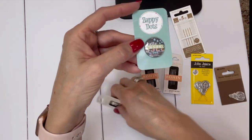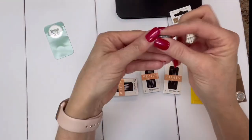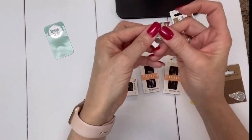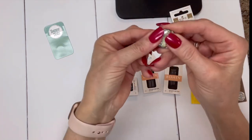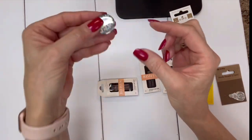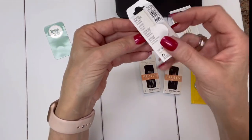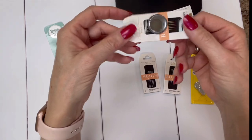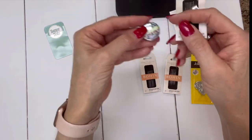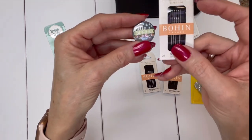So I'm not going to take a needle out, but I'm going to show you how strong these magnets are. This slides right off. These are super strong magnets. You can just see how strong they are. So this goes behind your fabric, this goes on top of your fabric, and then boom, that will sit right at the top. And this is a pack of needles, and look at that, it holds all of them, so you can be sure that it will safely secure the one needle that you're using while you're stitching.